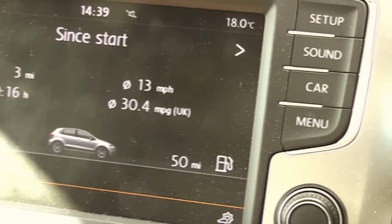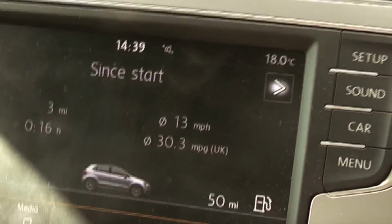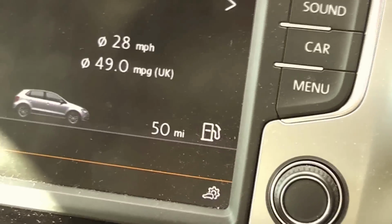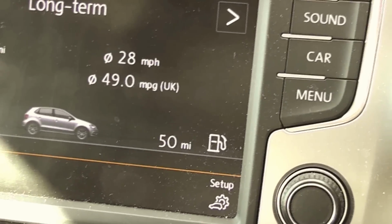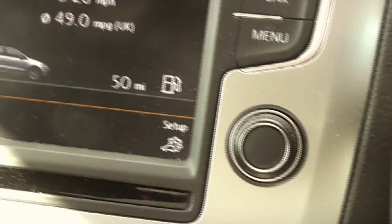So it does actually have a special driving mode whereby you can see how good your driving is. We can access it. You can see how many miles we've done there from new. It's only 1,883 miles from new, an average of 49 miles per gallon, which is pretty good. And it's showing here that we have 50 miles to the next refill.